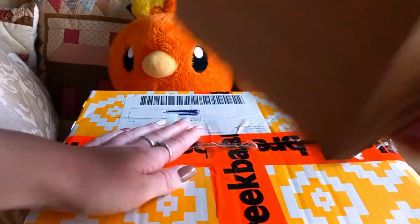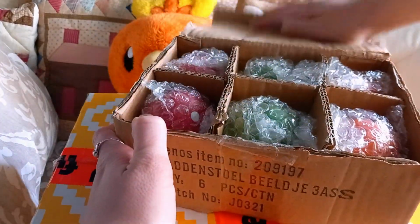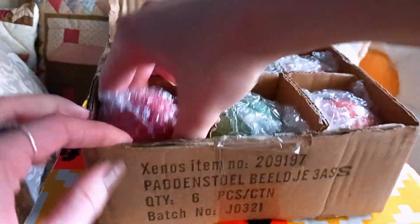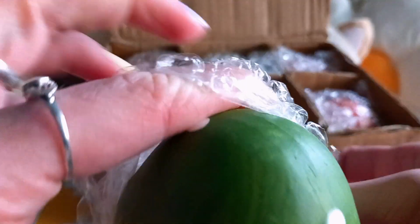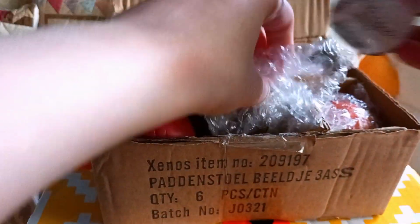And last but not least, I've got these little adorable ones. There are tiny mushrooms in different colors. I'll show them. These are the red ones. And they're so cute. And the green one is so pretty. And finally, I also got a nice orange one.